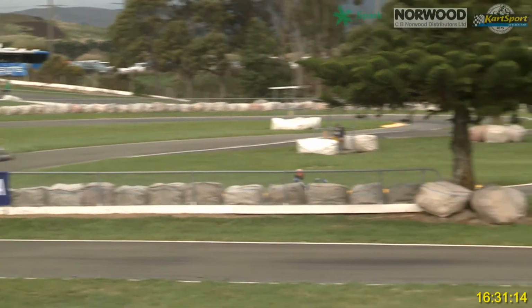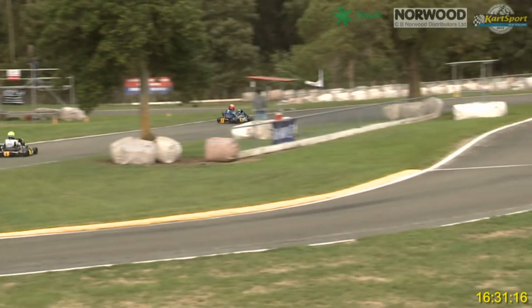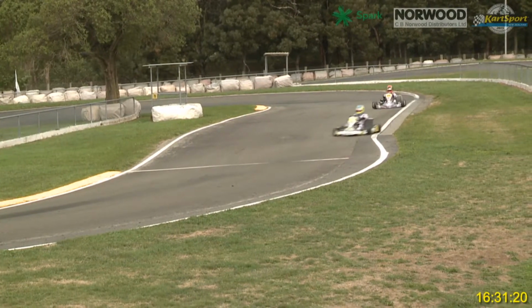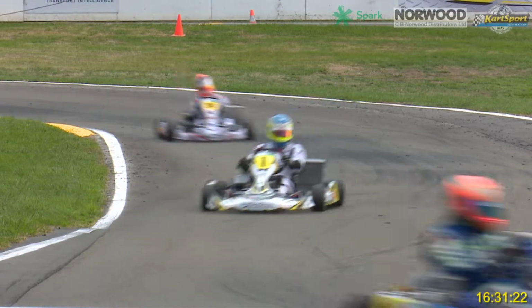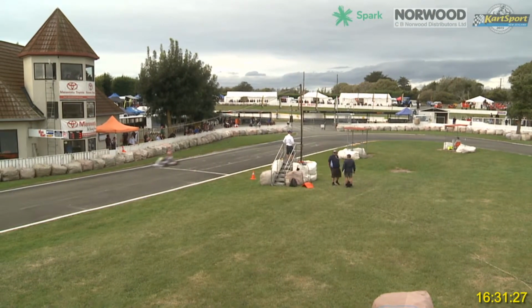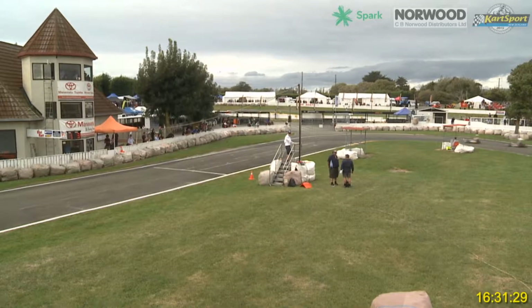Chris Cox struggled throughout. Both classes have struggled a little bit. Really did expect them to be right up here with these guys. See there. Kart there with Matthew Hamilton just bouncing on the rubber.